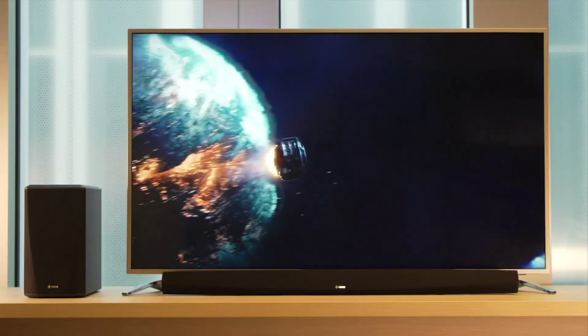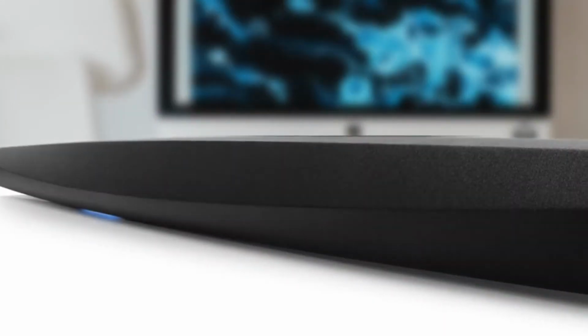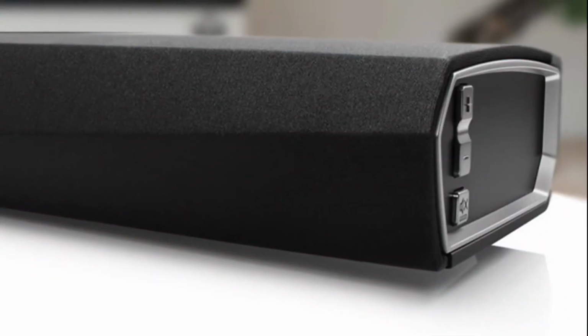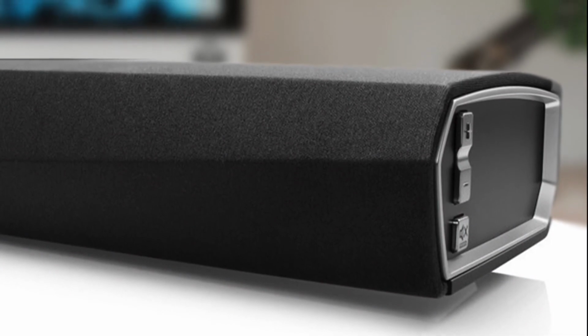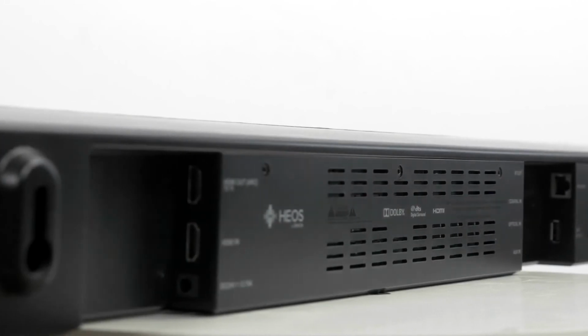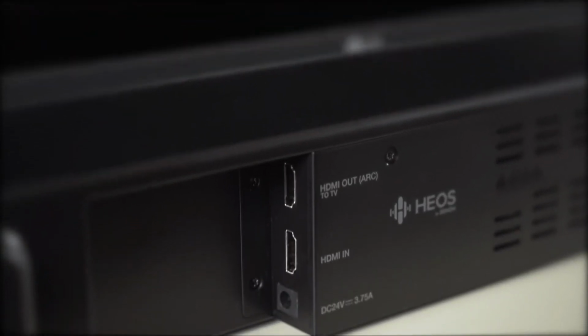Design-wise, the HEOS bar is designed to be paired with 50 to 55-inch TVs, measuring 72 by 1100 by 148 millimeters and weighing 4.8 kilograms. One end contains a few welcome hard buttons, such as a volume rocker and an on-off switch, while an opening on the back sports 4 HDMI inputs and 1 output.